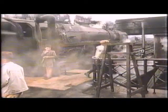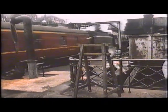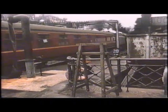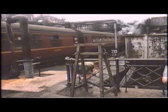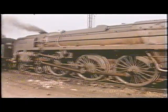Their names reflected their original owning regions. Polar Star was one of the Western Region batch, carrying a name from one of Churchward's famous 4000 class, or Stars. Here she's working on the former LNWR West Coast main line.